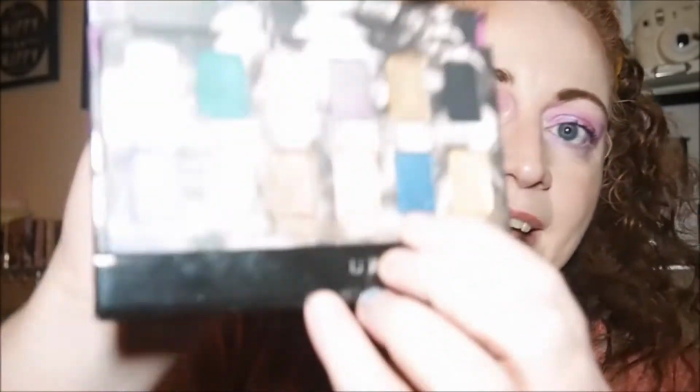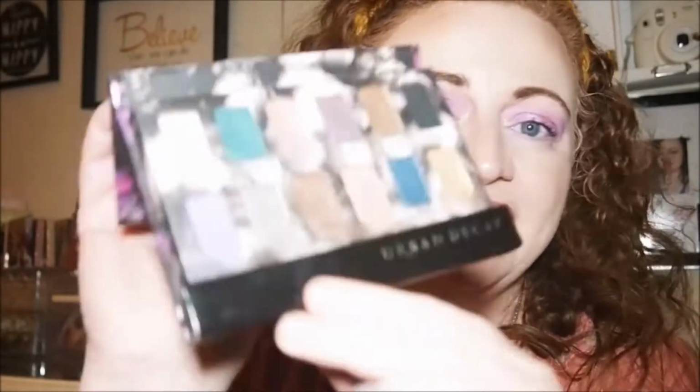That blue actually looks like the one in the Gwen Stefani palette. So yeah, I barely had any use out of it. You're getting Sin in there as well, and I'm sure that's in the Urban Decay Naked, isn't it? So yeah, I definitely need to use it more. But yeah, it is in 7th place.